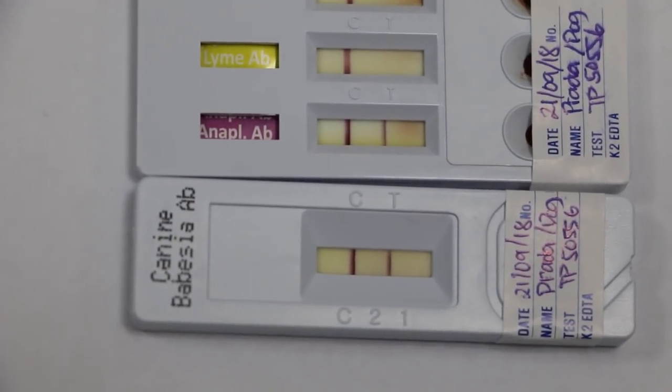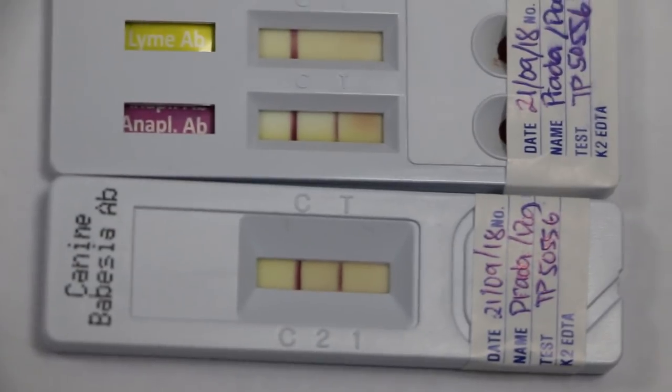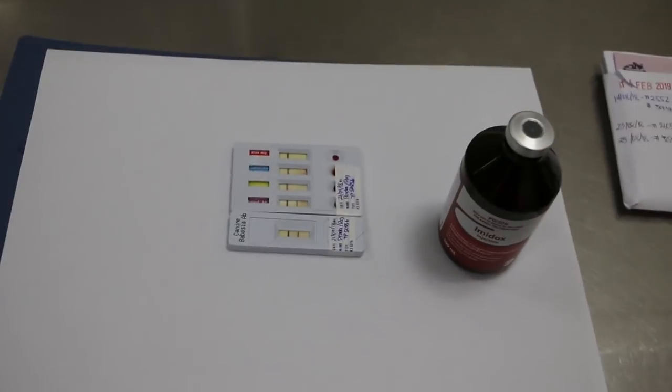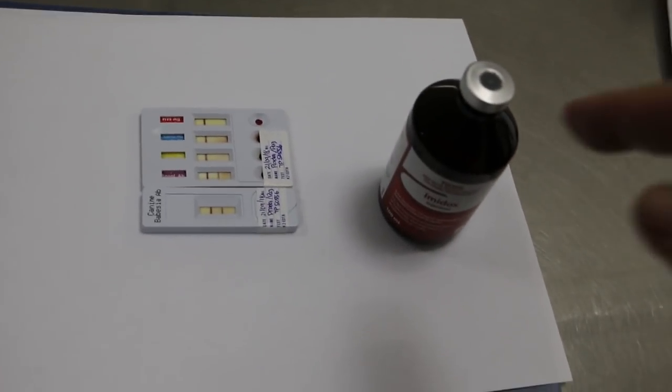Now the fourth and the fifth. Anaplasma antibody is positive, 2 lines. And the other one, Babesia, antibody is 2 lines. So this confirms that the dog has tick fever. Was there any fever? No, on examination, no. Okay, then the injection given is this one.